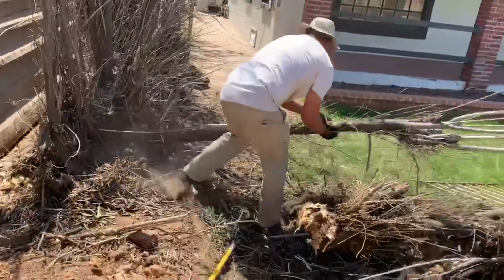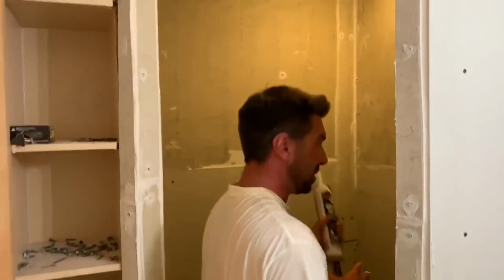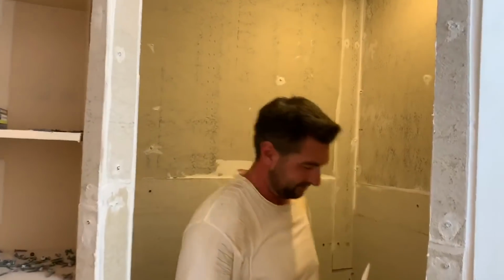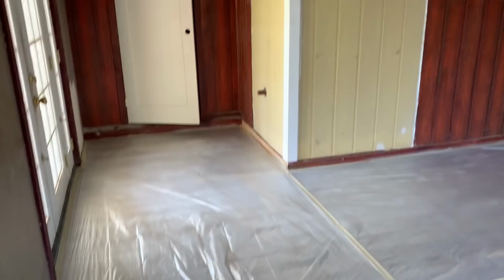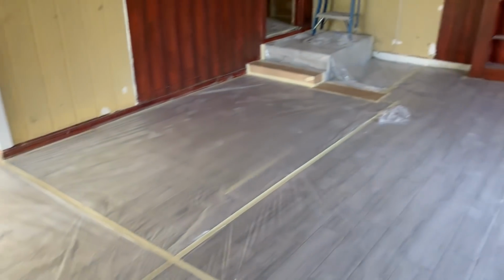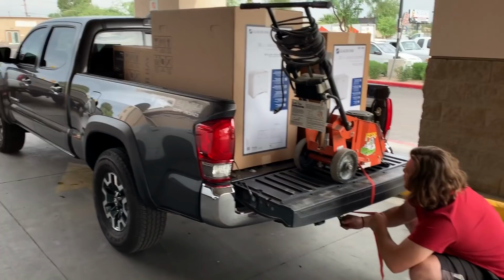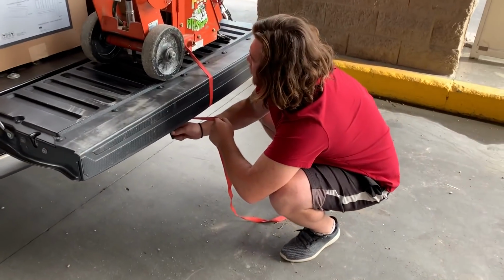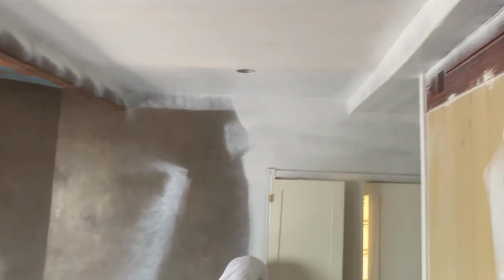Man versus tree. Woo! Say hi, Tom. The legend. This is so hideous. Cannot wait for this room to be painted tomorrow. The benefits of having a truck. The game is about to change. Woo!